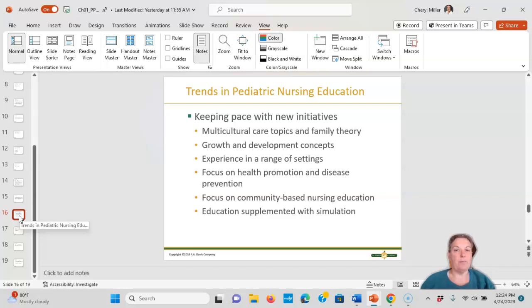And also trauma-informed protocol. So we know that trauma that kids sustain early in life can actually make them worse off for developing a wide range of things such as suicide, heart disease, diabetes, and things like that. So we definitely look for trauma-informed care as much as possible, not re-traumatizing them. Focus on the community-based nursing education. A lot of nursing education going out in schools, in the elementary schools, things like that.